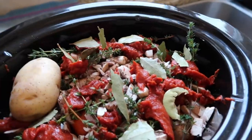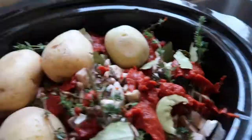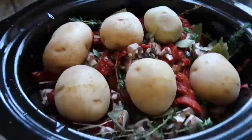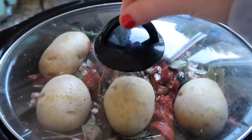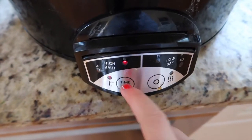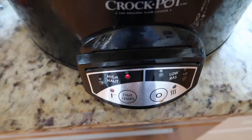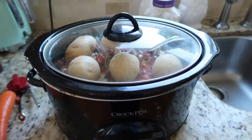Add the potatoes. Then after you salt and pepper them, put the lid on. And they said between like 5 to 6 hours should be good. Can't wait to see the finished product.